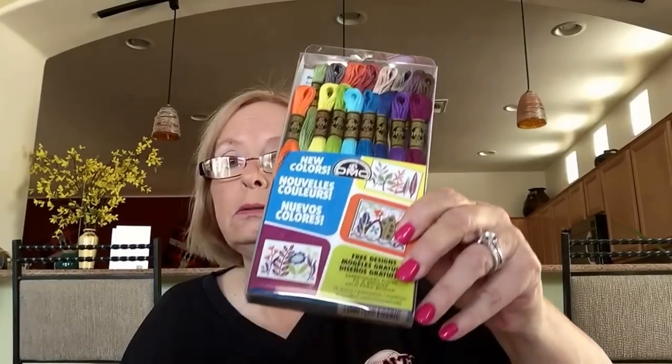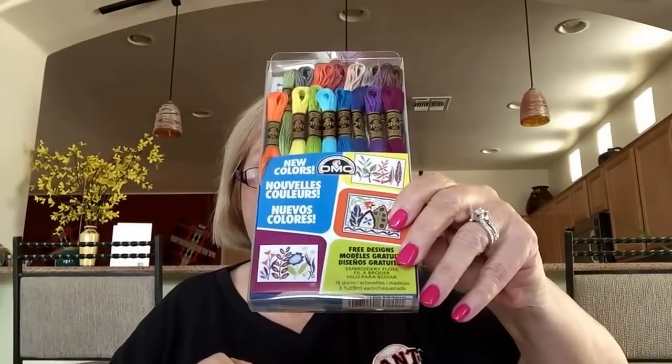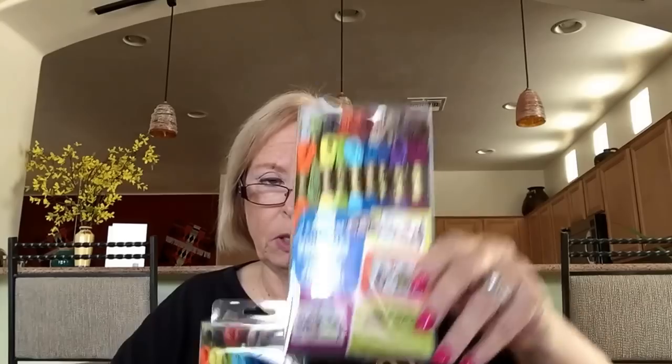We have, I got 2 sets, ooh, glare, 2 sets of the new DMC colors because they were on sale. They're very pretty. I love these purples and blues. I can't wait to try some of those. And yesterday in the mail, I got Magic Guide. I have never tried Magic Guide. It's not as stiff as I thought it would be. So I think I will do okay with this. And what I'm going to use this for will come later.